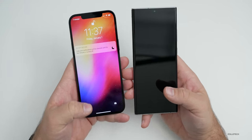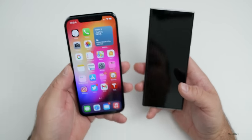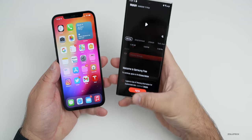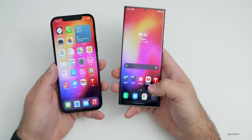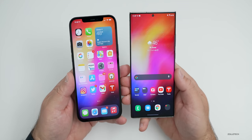Both have different unlocking as well, and you can see that already. The iPhone is using Face ID. You just pick up the phone and it unlocks. On the Note 20 Ultra, you have an under the screen fingerprint sensor. So all you need to do, pick the phone up, put your finger down. Once you learn where that spot is, it unlocks. Sometimes it's a little bit hit or miss on the Note 20 Ultra.